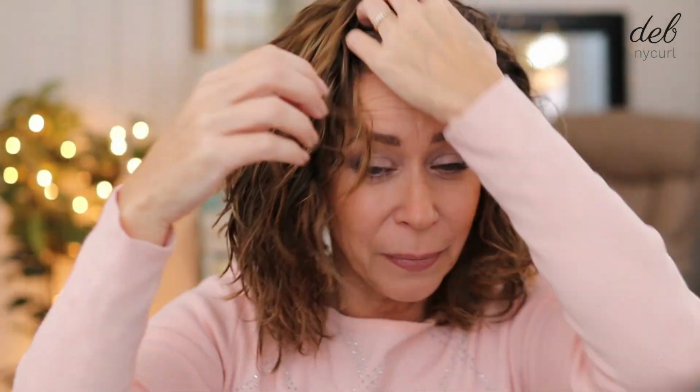Definitely could do a color. Oh wait, I have to go middle, right? Don't look at the grays. I'm doing it tomorrow. Oh God.